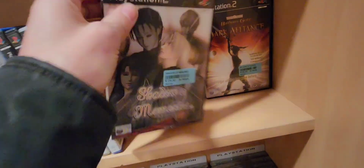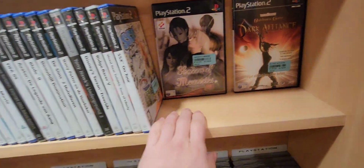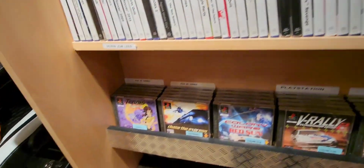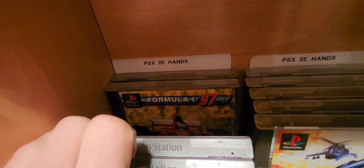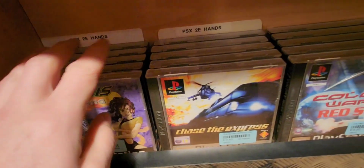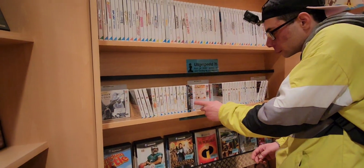$29.50. It's a bit overpriced. Shadow of Memories. It's just a bit too much. This one. Did you check the PS1 games already? Yeah, I checked some.